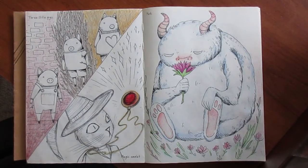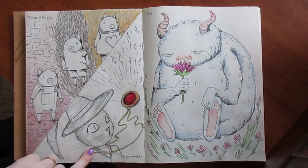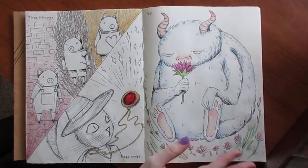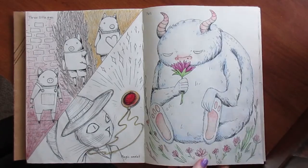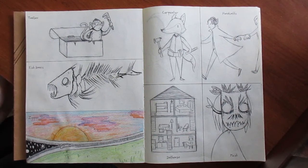The 3 little pigs. The brick one, the stick one, and the hay one. A magic amulet, which kind of looks like the one from Secret Nim. This Yeti, which is this sweet innocent Yeti. He's so cute. Oh, it's a pun. Get it? Monkey Ranch. Oh, that's so clever.